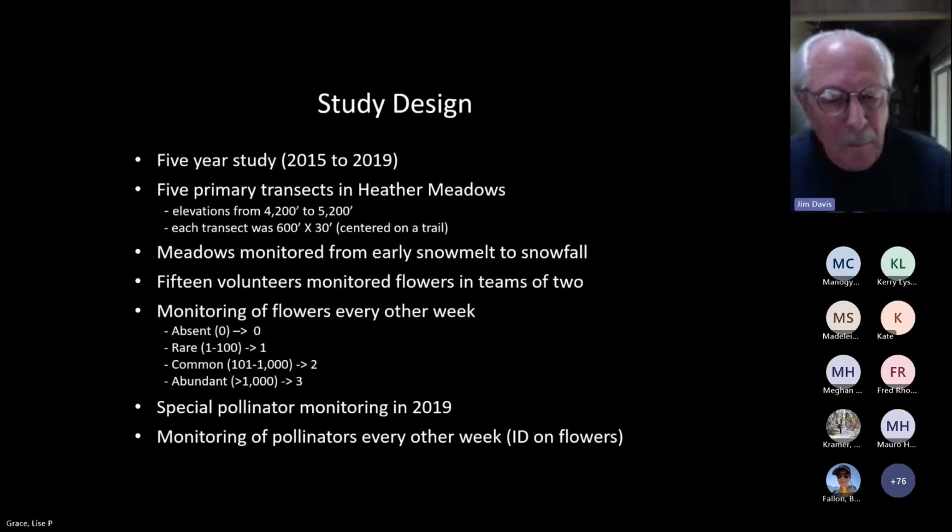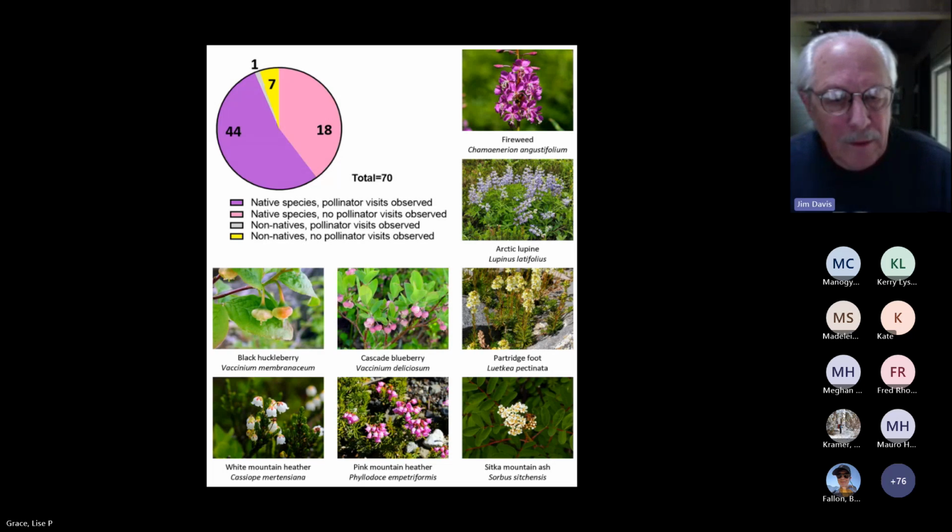So next slide. These are the dominant plants in Heather Meadows, the northern part of the North Cascades. Black huckleberry, very early, Cascade blueberry, and pink mountain heather early, then all the way to fireweed, which was very late in the season. Altogether, we identified 70 species of flowering plants. 62 of them were native plants, and most of the non-native plants were in the heavy visitation areas, Mount Baker Ski Area, near the visitor center. Next slide.